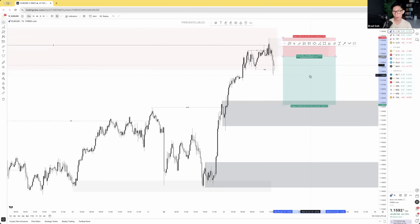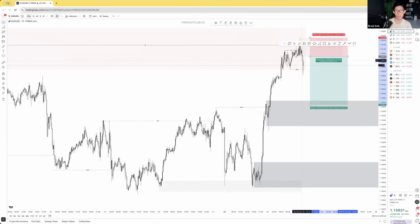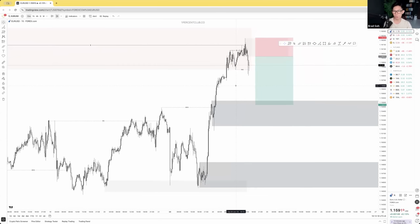It would be more like a lower end. And the reason why it's still counted as a medium probability setup is because we did have liquidation over here, and we also got price liquidating this low right here, and we also got some form of fractal market shift, right? So I wouldn't deem this as the lowest probability setup. So yeah, that's pretty much how I approach Euro USD right now at the moment.